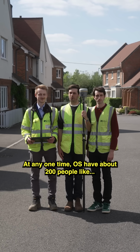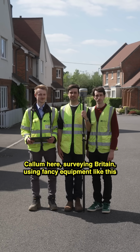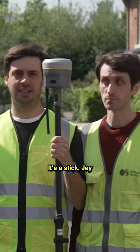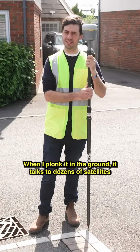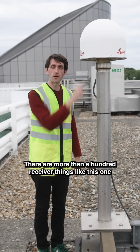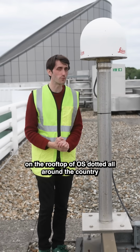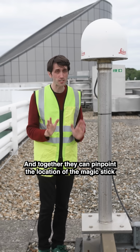At any one time, OS have about 200 people like Callum here surveying Britain, using fancy equipment like this. What's this? It's a stick, Jay. But it's a clever stick. When I plonk it in the ground, it talks to dozens of satellites, triangulating between them, it, and these! There are more than 100 receiver things like this one on the rooftop of OS dotted all around the country, and together they can pinpoint the location of the magic stick to within 1 centimetre of accuracy.